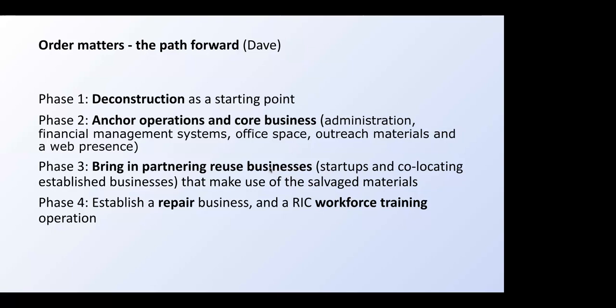Then you could say, well, we're going to bring in partnering reuse businesses. But just because that is in phase 3 doesn't mean that you weren't talking to people before phase 1. Okay, so that's an important point I wanted to bring up, which is these are not hard and fast, like, oh, here's phase 1, phase 2, but it doesn't mean that you're not thinking of phase 4 when you're at phase 0.